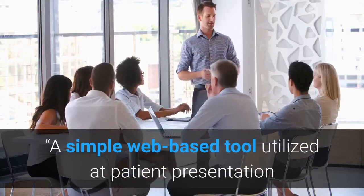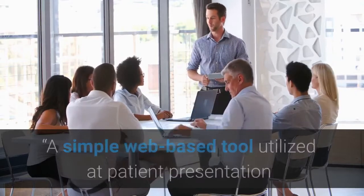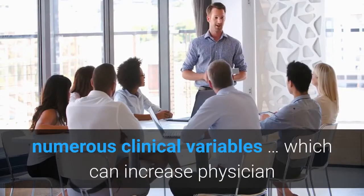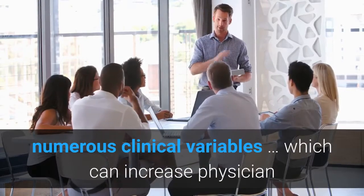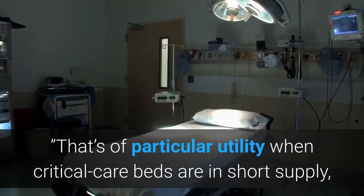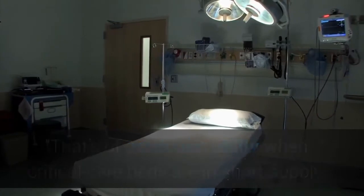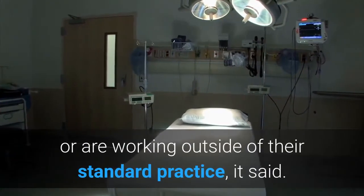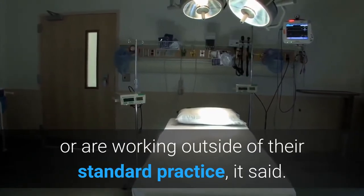"A simple web-based tool utilized at patient presentation may facilitate decision-making by simplifying integration of numerous clinical variables, which can increase physician confidence in determining which patients may be discharged safely. That's of particular utility when critical care beds are in short supply, when physicians are treating higher than expected numbers of patients or are working outside of their standard practice," it said.